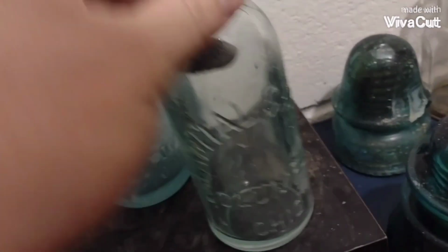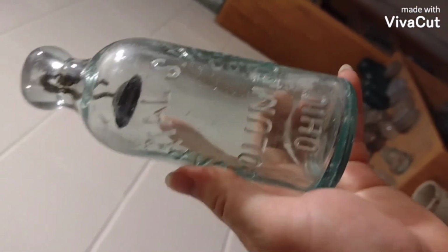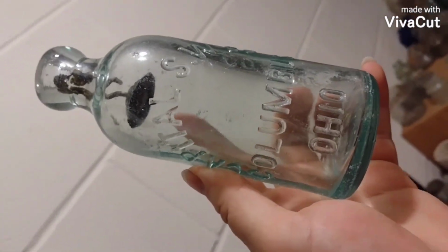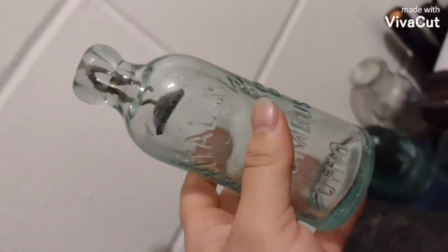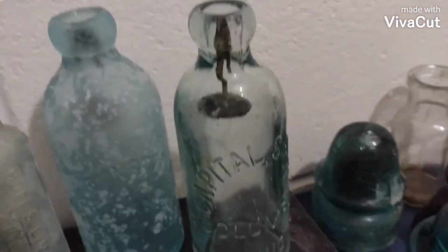And here's a Capital Hutch from Columbus, Ohio. And it cleaned up really nice. Even the stopper looks pretty good.